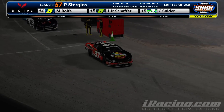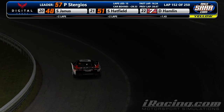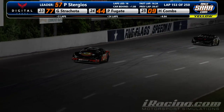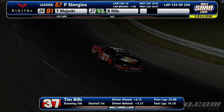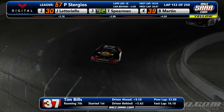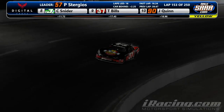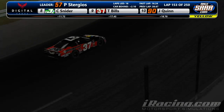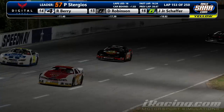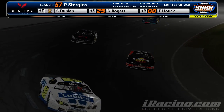Tim Bills comes off of pit road. Getting some fuel out of that as well. Set up for the final 100 laps here tonight. He's going to have a little bit less than that coming off of pit road. Bills leading 99 laps. The last time this guy has led over 90 laps, race number 1 in the SARA, the Sim Auto Racing Association's Super Late Model Series, tagged the wall out of turn number 2, was passed, and he ended up finishing second in that race.